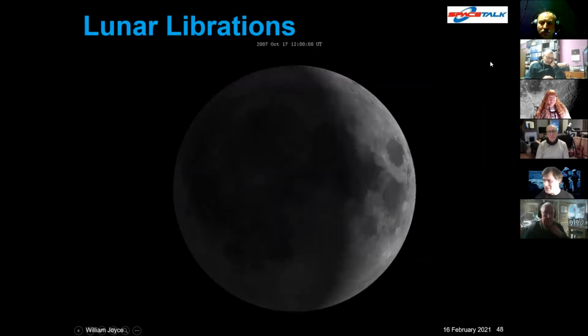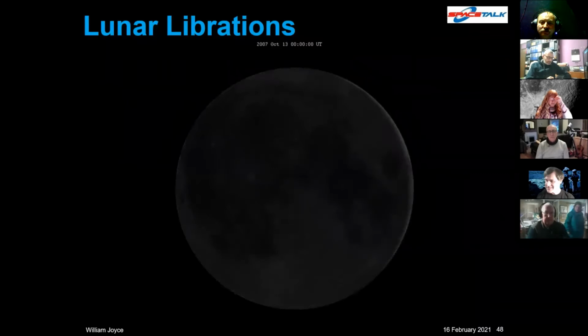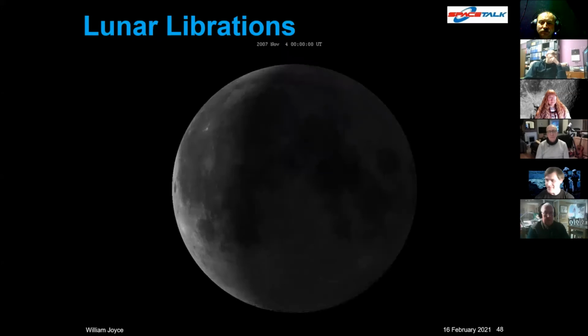So, fascinating world. Those of you who observe the moon regularly will know that it doesn't quite stay fixed in the sky as it goes around the Earth. It has a slight wobble to it due to a couple of effects. So over the course of a month, we can see 59% of the moon's surface. So slightly more than half, because the moon's in an elliptical inclined orbit, which means we can see a little bit around the edges at different times of the month.